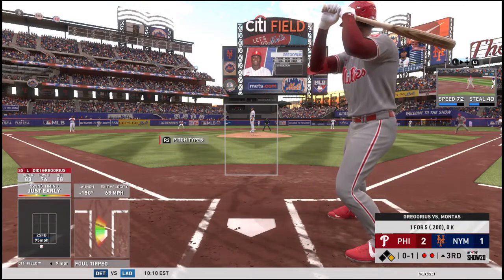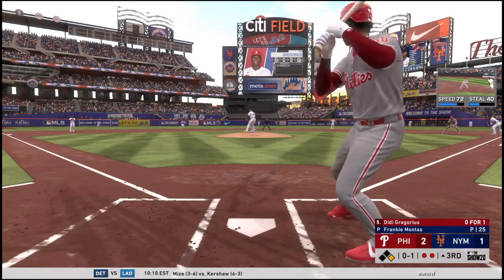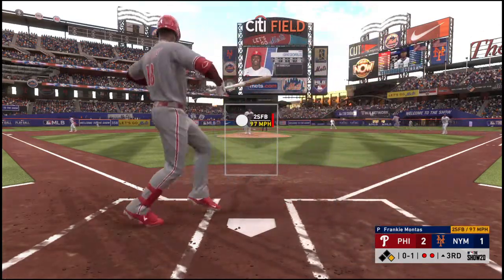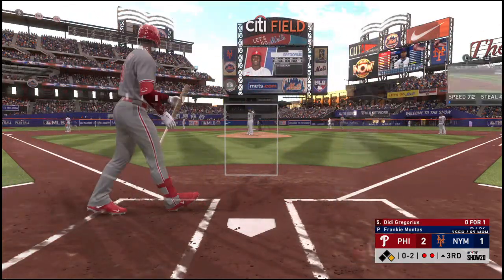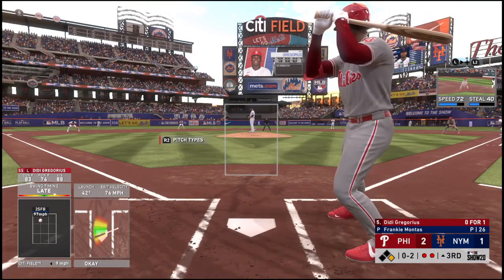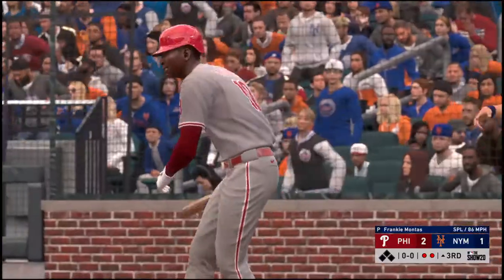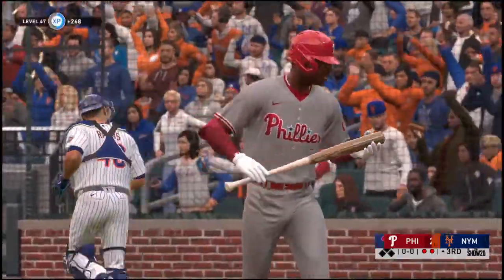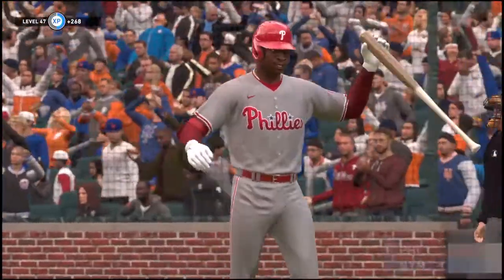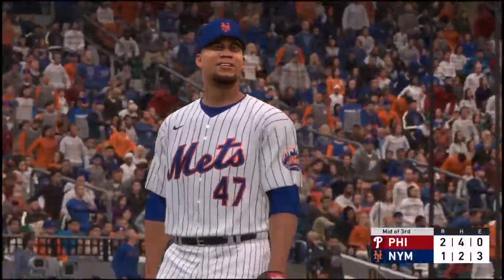2 out with the man at first. Just a bit late, and he's fallen behind 0-2. Hoping to send him packing. Pitch on its way. And a half-hearted swing there as they tie him up inside for the 3rd strike, and the inning is over. Phillies strand 1. They lead it 2-1.